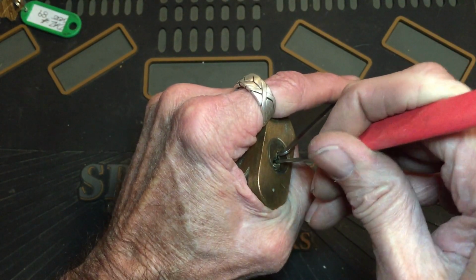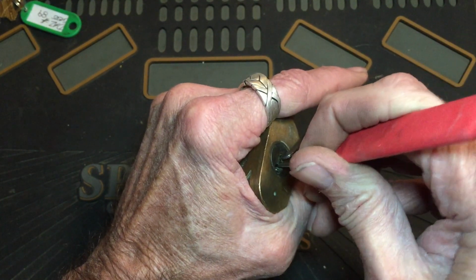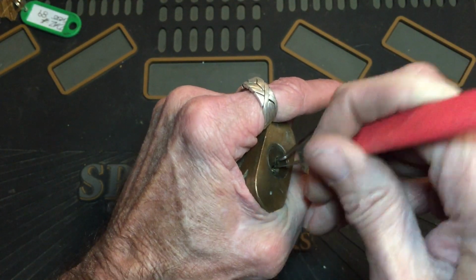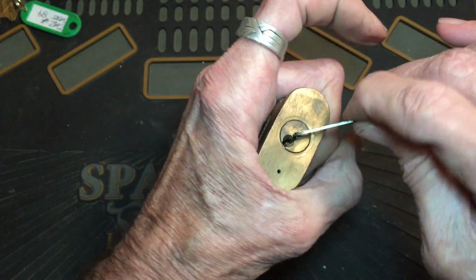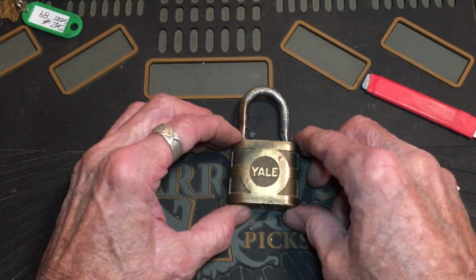Yeah. Wow. I think I might have raked it to an overset. No, that one opened on number 1 that time. Oh, but dang. Okay, so, well, there it is, folks.